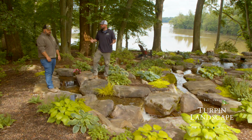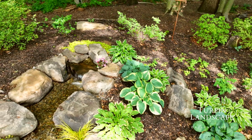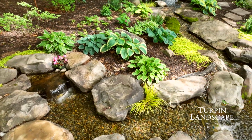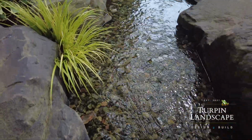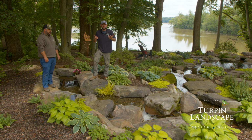This is the highest elevation. So we had to use larger boulders, still keeping in mind where the tops of those boulders are, still keeping them low profile, again mimicking nature, to where this is the water source, this was the waterfall for their seating area. That's why we took such a harsh turn here and really tried to give them something visually and sound-wise that they can enjoy from the top of the deck.